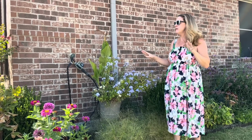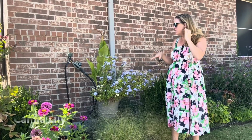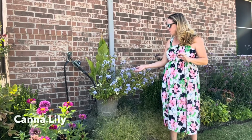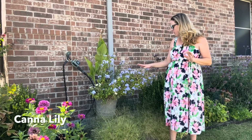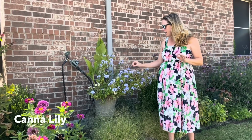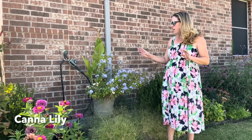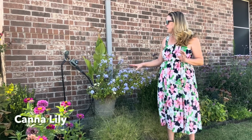Okay, so over here we're on the side of the house, and this side of the house faces west, so it gets afternoon into evening sun. And I've got this planter right here. The plumbago is doing beautifully, especially after I gave it a trim back. It's giving me a whole other range of blooms. I will say some of the leaves are a little yellow, and it looks like it could use some fertilizing.